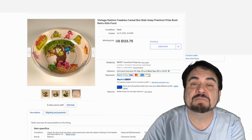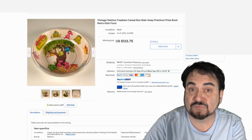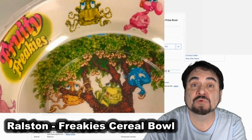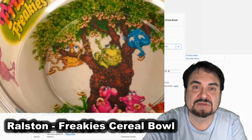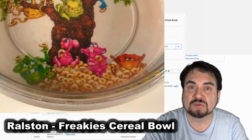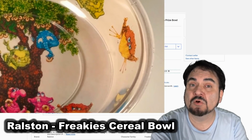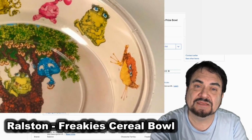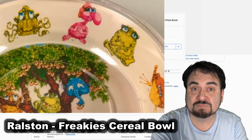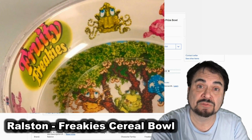Cereal lines, as I said, made stuff just tied for their cereal. This is Freakies, the Freakies cereal line. This is Fruity Freakies, and this is a bowl you could get that actually showed the characters on it to eat their cereal with. You'll find all sorts of different characters for these sorts of items. Cereal bowls and spoons are very popular, even to this day. The Flintstones made a ton of them. This plastic bowl here went for $123.